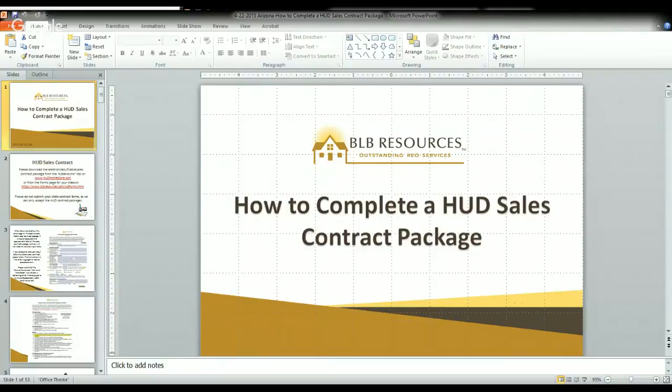The broker signature. This is actually the broker who is registered as the NAID broker for HUD. So the one who has the NAID number tied to their name, typically the designated broker of the company. It must be an actual signature, not an electronic signature. HUD is working towards getting electronic signatures, but they're not there yet.